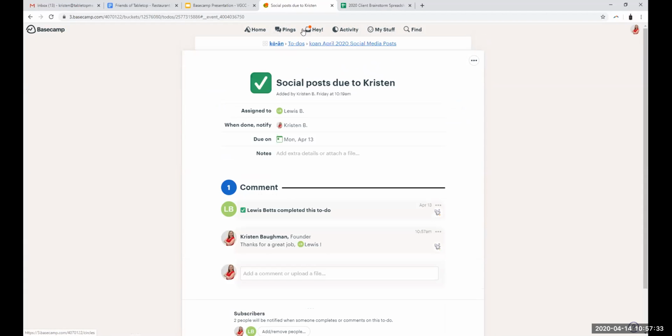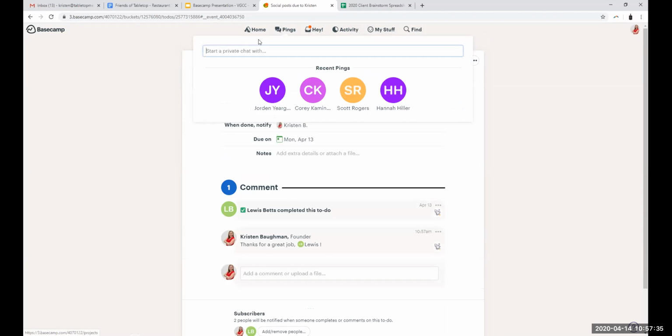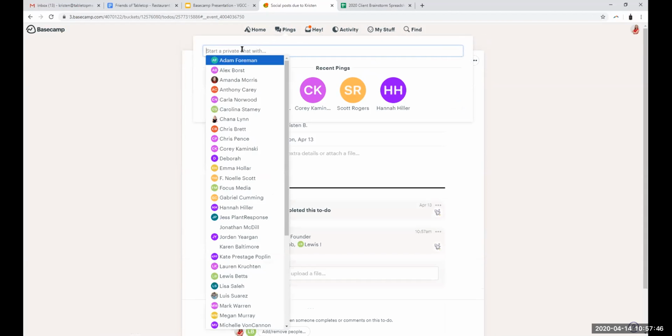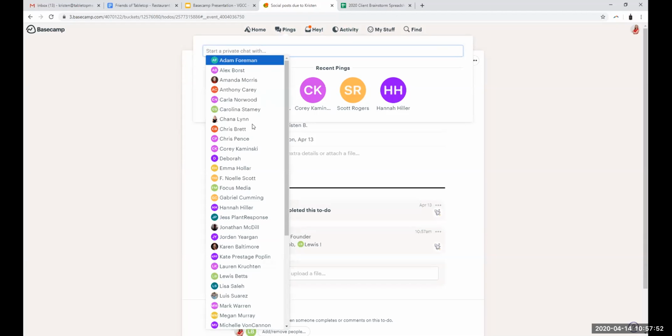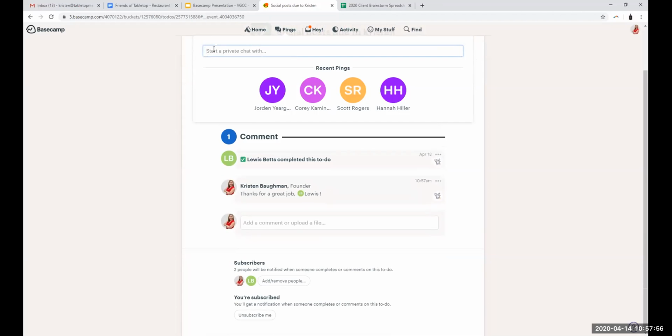So that's the Hey section. And then the ping is a cool function similar to the Google Meet and Hangout that we were talking about. So I can ping people individually. Say I'm going to start a private chat with Quinn. I just click my cursor and then I go down to Quinn's name, and then I can ping them, is what they call it.